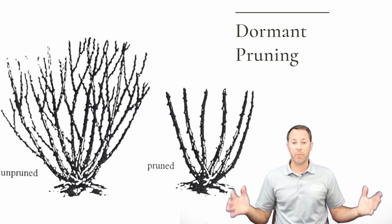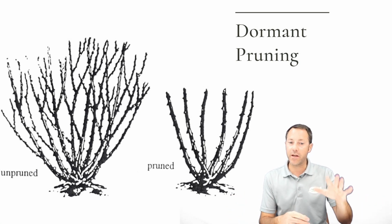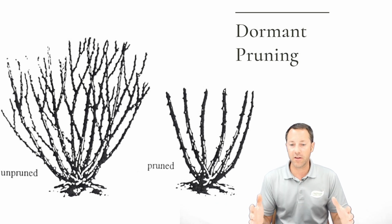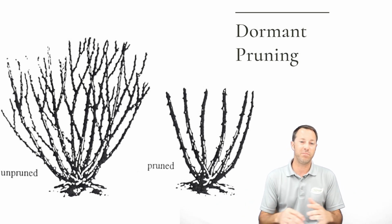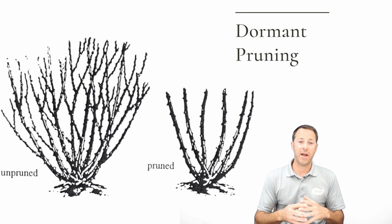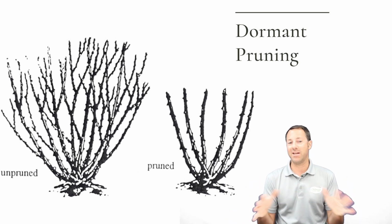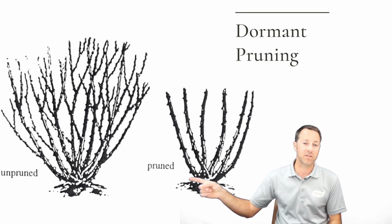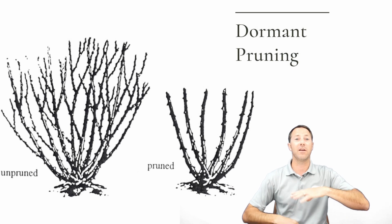Now, dormant pruning. This is what you're going to do typically around Valentine's Day. It's an easy day to remember, right? Valentine's Day, roses. So in our neck of the woods here in the Hampton Roads area especially, but pretty much most of the areas in Maryland, Virginia, North Carolina, Valentine's Day is the best day to do dormant pruning. And what that means is your shrub is dormant, and it probably looks like this. It probably looks like a big mess. You know, you got branches everywhere.